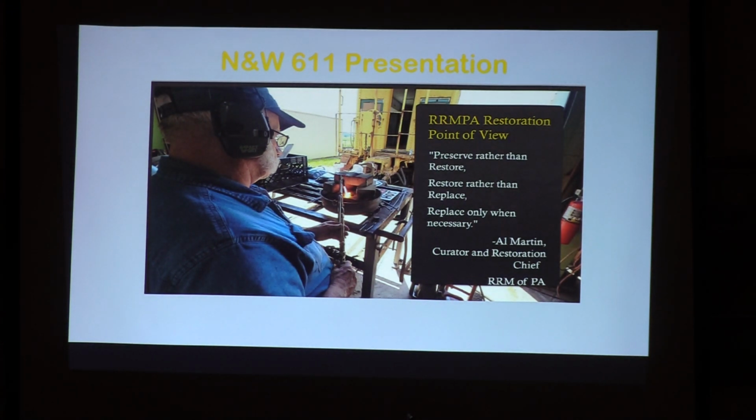This was part of the presentation here. I threw this in here because there's a picture of Al Martin. He doesn't like his picture taken too much. He doesn't like you in his shop very much. When you go on a tour, you usually see him up in the front, glaring down there, making sure nobody actually touches anything in his shop. But this is a quote from him here: "Preserve rather than restore, restore rather than replace, and replace only when necessary."